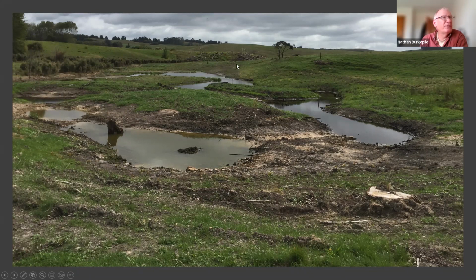We got water coming in from several places, so we allowed for multiple pathways for the water to move, elongation of the waterways. This will fill up. These are fairly deep, and this will be shallow. So we get the deep and shallow, and then another deep hole before it goes down into the stream. Just taking those constructed wetlands and adding biodiversity values to it.